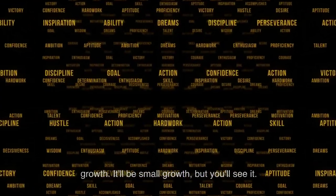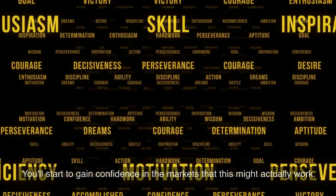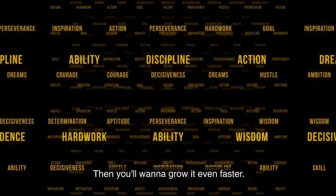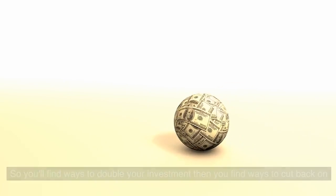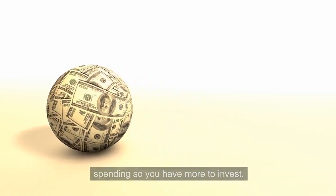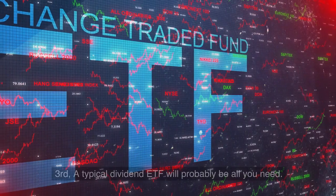It'll be small growth, but you'll see it. You'll start to gain confidence in the markets that this might actually work. Then you'll want to grow it even faster. So you'll find ways to double your investment. Then you find ways to cut back on spending so you have more to invest. Taking that first step is the start of your momentum. So take action. I can give you the sauce, but if you don't ever take action, it won't matter.